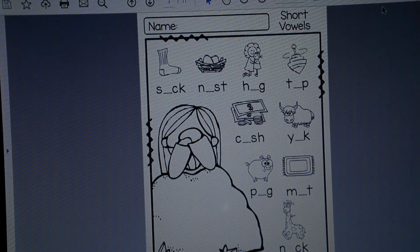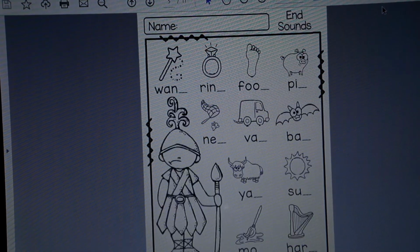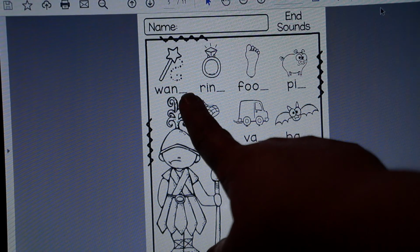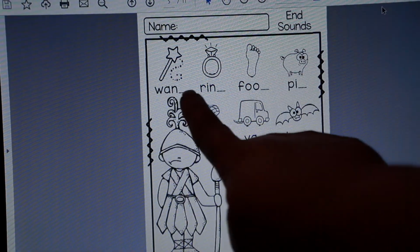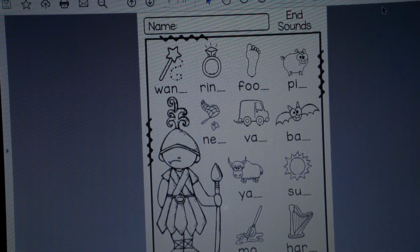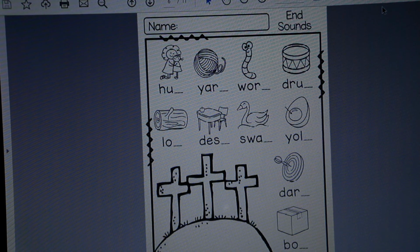Alright, and the next one is the same. And then ending sound. So here would be wand, whatever they hear last. So wand. What's the last sound that you make when you say the word? That is how I would explain that. And same sheet here, ending sounds.